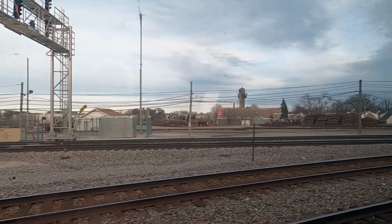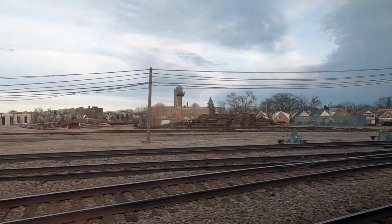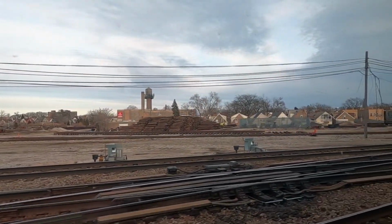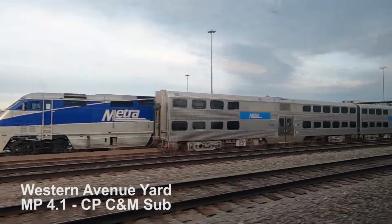Advance approach Augusta, 3 days. As we come up on Western Avenue Yard, I'm hoping that the two F40Cs won't be hidden by a string of coaches, and they are, of course.